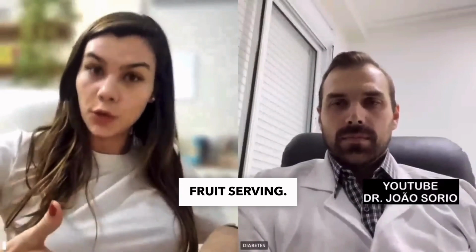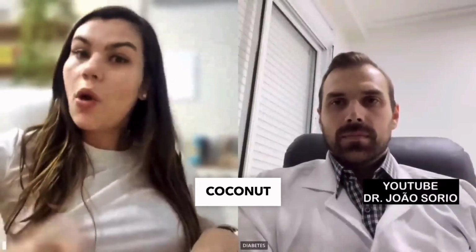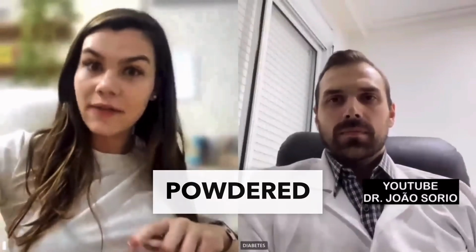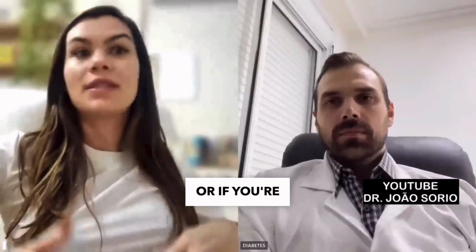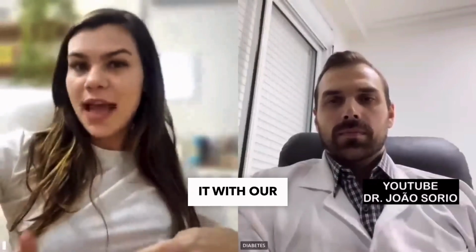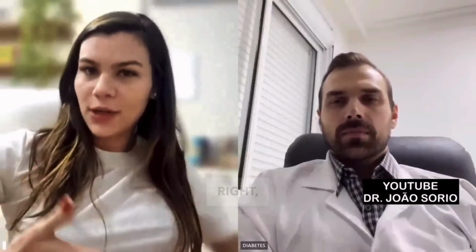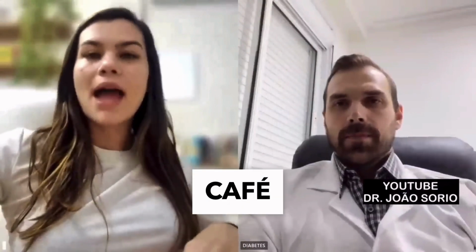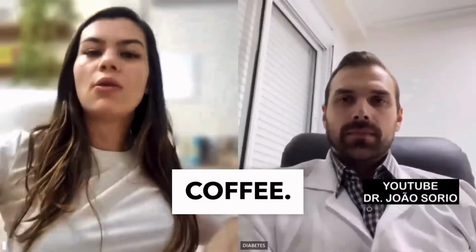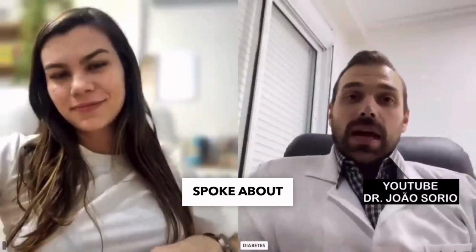Along with this fruit serving, it could be powdered coconut milk too, especially if you're lactose intolerant. You could use this version, powdered coconut milk. Or if you're vegan, you could also go for the powdered coconut milk. We could pair it with our typical black coffee, which we just talked about, right, without the sugar, or head towards a bit of cafe au lait for those who like to mix it up, or even use the milk with instant coffee.